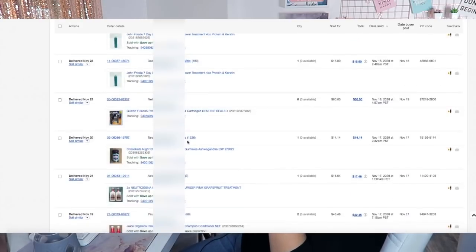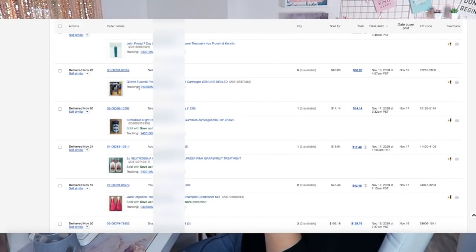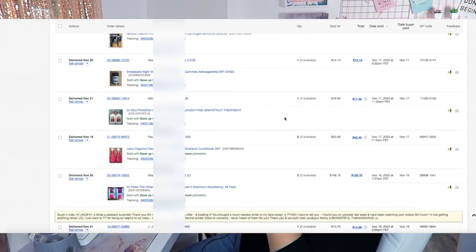Someone sent me an offer on these Gillette Fusion 5 Pro Glide razors. It was the razor handle with 4 cartridges. Someone sent me an offer for 6 at $10 a piece, so $60 for all 6 of them, which of course I accepted. A bottle of Stress Balls Night Stress Focus Gummies sold for $14.14. A 2-pack of Neutrogena oil-free acne moisturizer sold for $16.04.